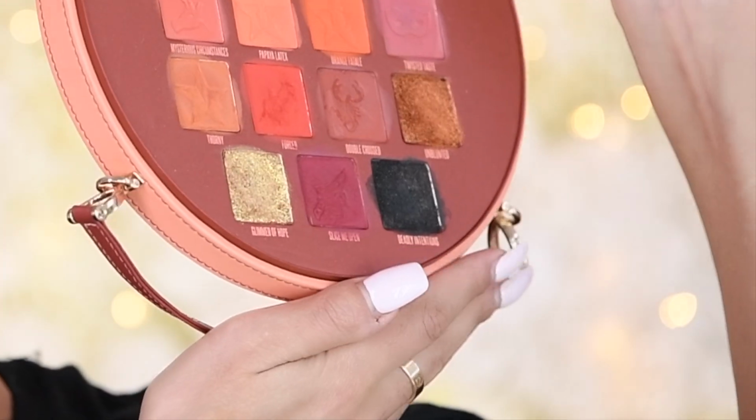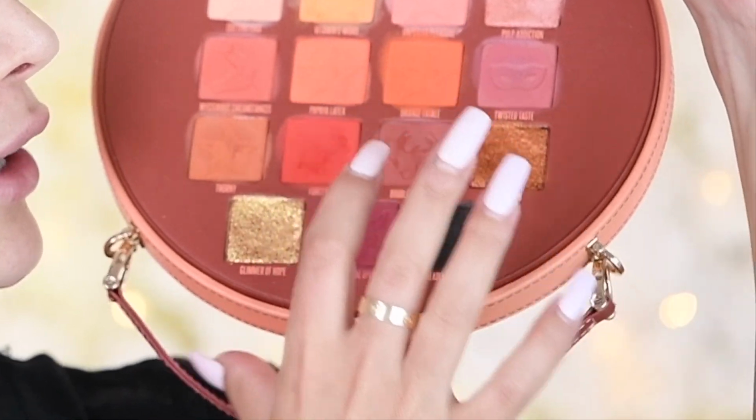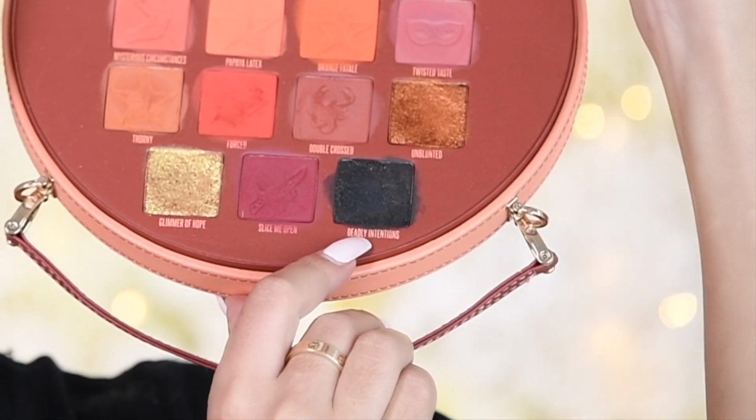This eye look is so freaking simple. We're actually almost done with the shadow portion. So what we're gonna be doing now is dipping in with this shade at the bottom here. I'm gonna take that Deadly Intention shade on this teeny tiny blender. This is my Sigma E36. This is so good for detail work. I don't have very many Sigma brushes, but this one is absolutely bomb.